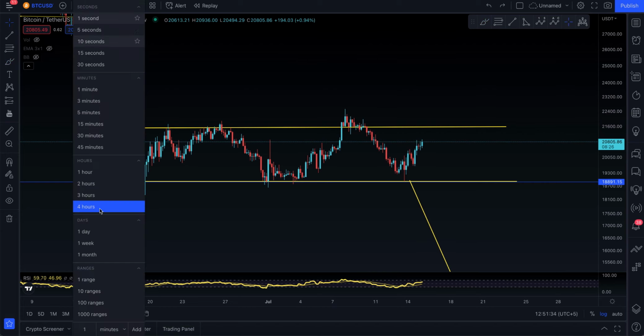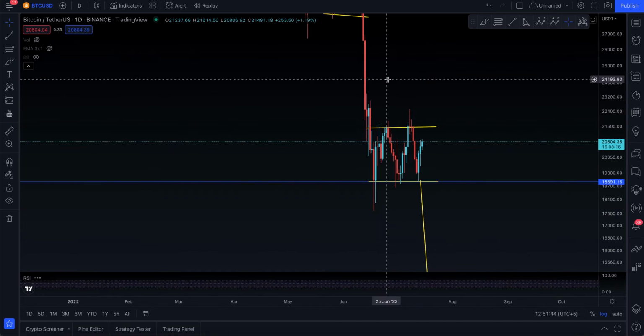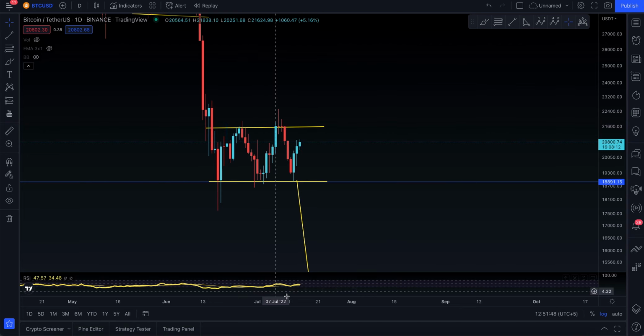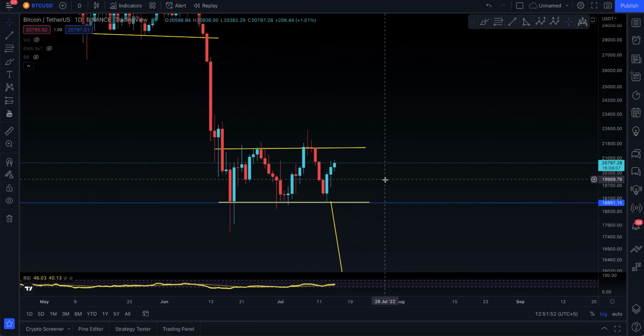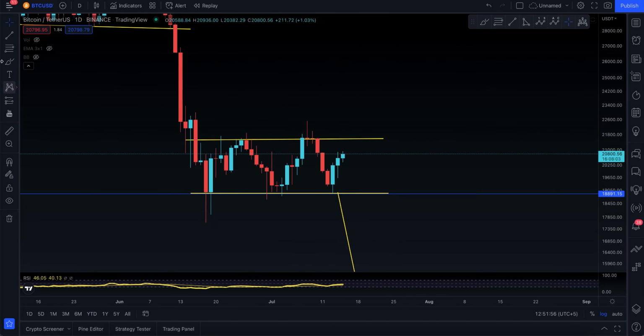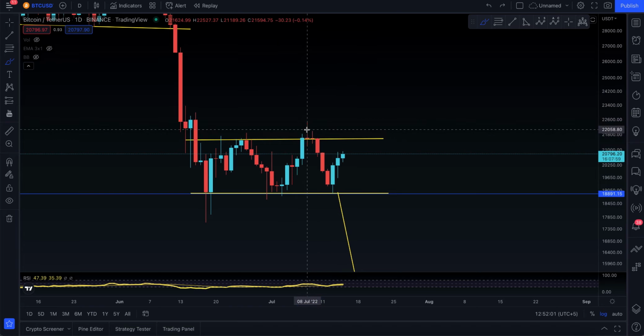I want to dive into the daily time frame to see how the daily looks. Keep in mind that there are still pending targets to the downside that could come into play as well. But I think if today you're going to be closing in a way. Keep in mind that these three black crows are still not invalidated, so you're really going to have to invalidate those three black crows.